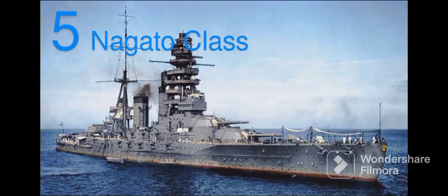At number 5, we have the Nagato Class battleships. The Nagato Class were dreadnought battleships built for the Imperial Japanese Navy. 2 ships of the class were built and were in commission during 1920 to 1945. The ships had a length of 225 meters, a beam of 34.6 meters, and a draft of 9.5 meters. The Nagato Class had a standard displacement of 39,130 tons and a maximum displacement of 46,690 tons.